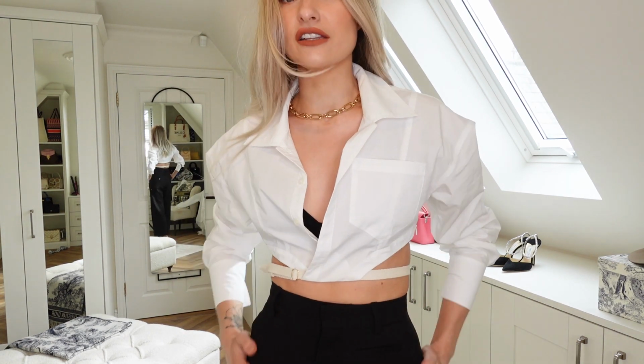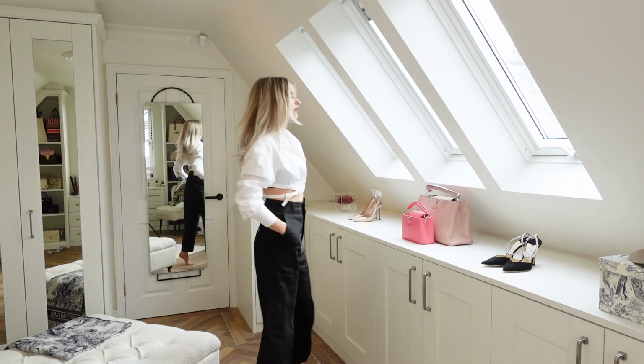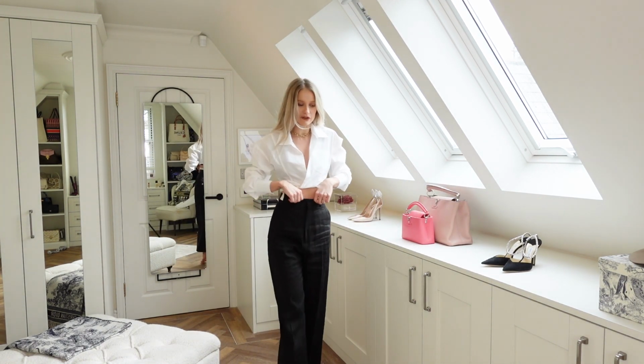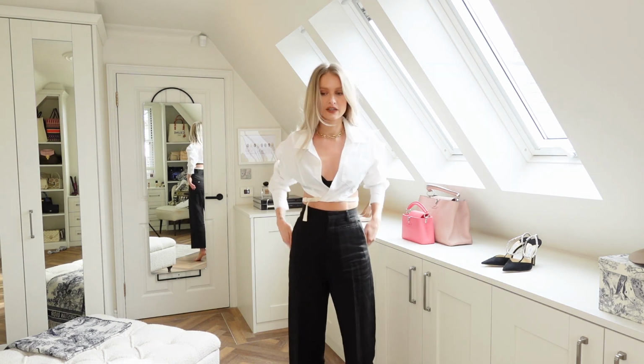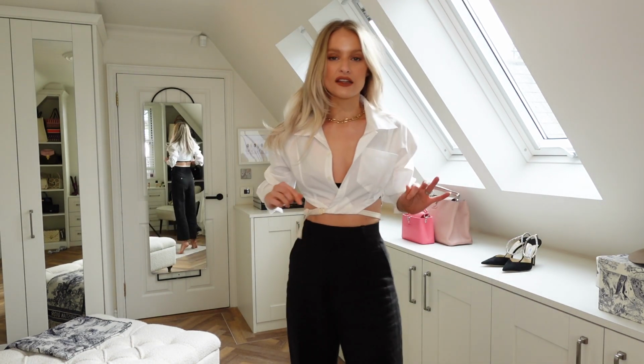Honestly, could not recommend these more. They're so flattering and figure hugging. They are really great height on the waist. I don't know why I'm out of breath. I feel like I'm talking really fast to try and get warm. Yeah, they're an amazing height, these trousers, so can't recommend them more.